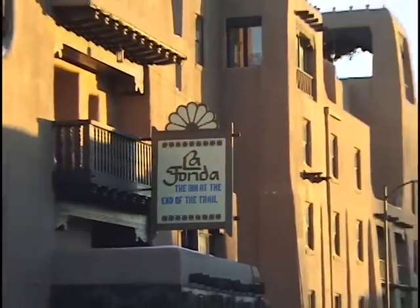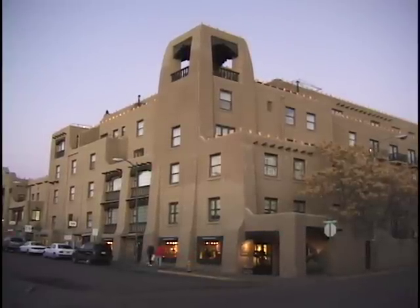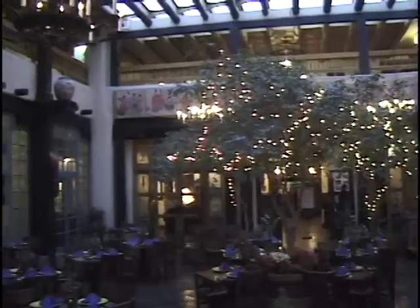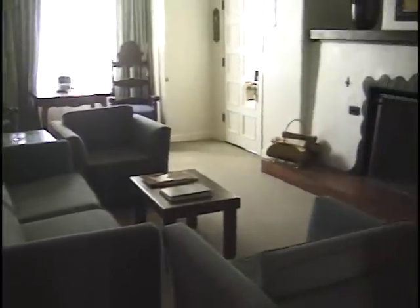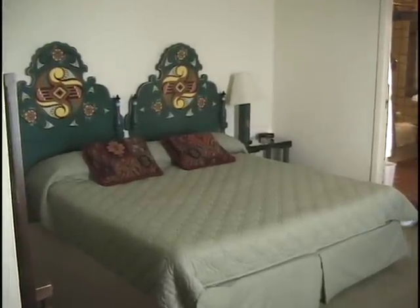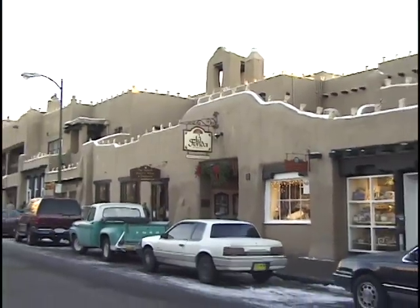Another excellent hotel in the center of town is La Fonda. It's a famous old place. It's been here for a couple hundred years, started as a traveler's inn, and they have a lovely interior. This is an indoor courtyard, and there's a restaurant, of course, and bar and lounge, nice lobby with a lot of shops in it. And the rooms are very comfortable. Many of them come with a working fireplace, which comes in handy here in the wintertime. And they even stock it with firewood for you. Very thoughtful of them. La Fonda, just across the street from the Central Town Plaza.